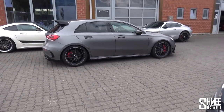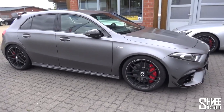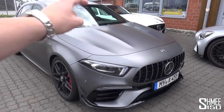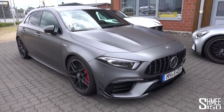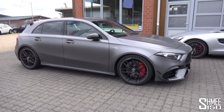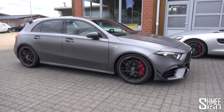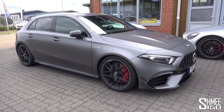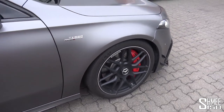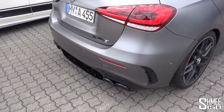Now, I will talk more in just a second about whether one of these will or won't become a future Shmeemobile, but let's have a very quick tour of the modifications that RENNtech have made to it, starting with the tune to the 2-litre turbo four-cylinder. The stock A45 S would be 421 horsepower, which is already quite a lot. This car is 480. It also has a torque bump from 500 newton meters up to 575. They've also given it more stopping performance thanks to new brake lines, brake fluids, and brake pads. Plus, it happens to have the new prototype exhaust system.